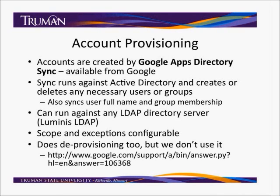And once we made the decision, we had to get everything set up and created and migrated. Our account provisioning we do through the Google Apps Directory Sync, which is available from Google. It's a free download. The URL for it is down at the bottom of the slide here, or you can just Google for Google Apps Directory Sync. The sync runs against Active Directory in our case, and it creates or deletes any necessary users and groups. It also syncs the user's name and group membership across. So if we change any group membership or anything on Active Directory, it gets pushed over the next time we run the sync.